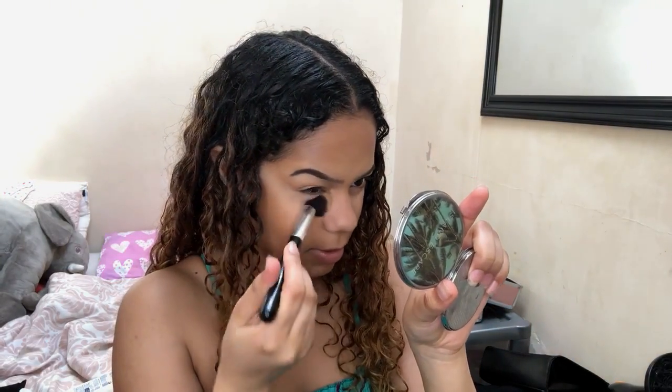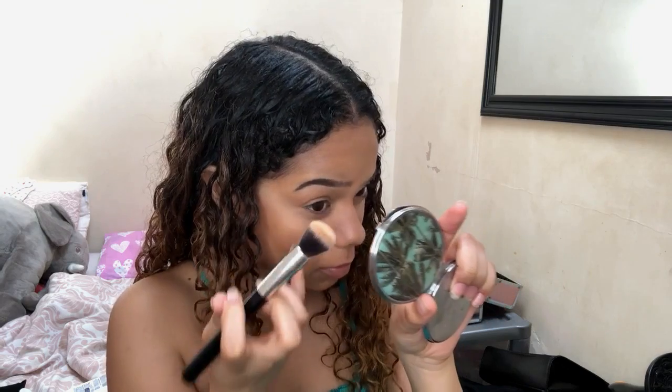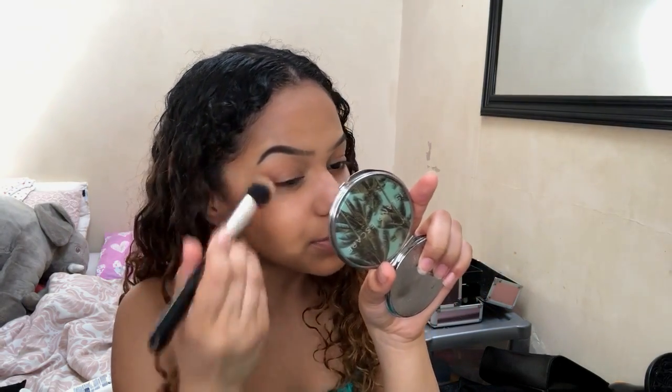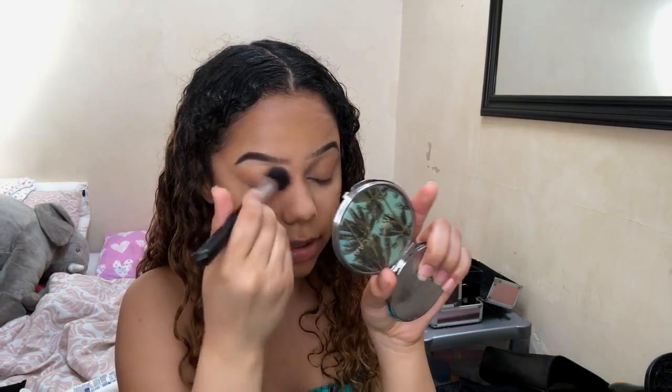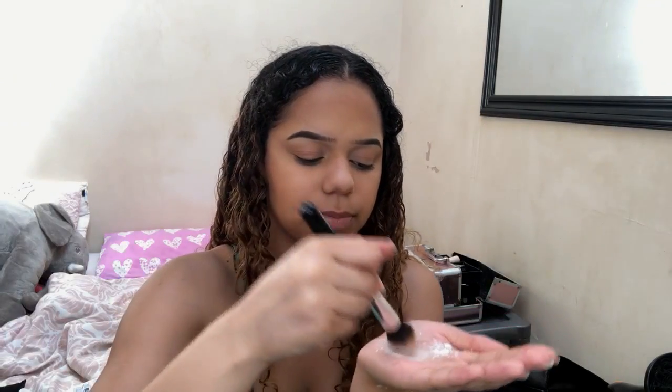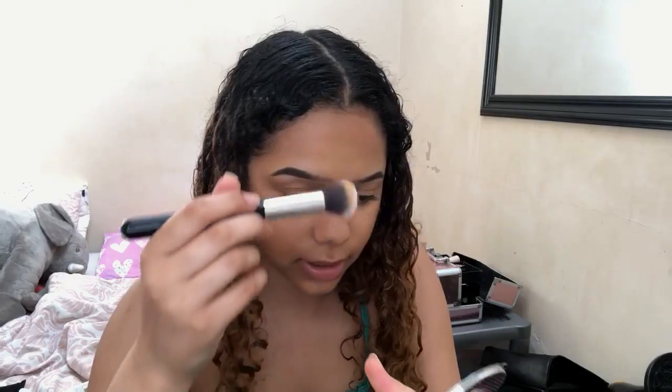Now that I actually completed baking my under eyes, I'm gonna brush it off quite quickly because I don't want my face to be dry and ashy. So I'm just literally blending out the bake. So now I'm taking a bit more of the powder, just a little bit more, not too much, dipping my brush in and lightly powdering the rest of my face.